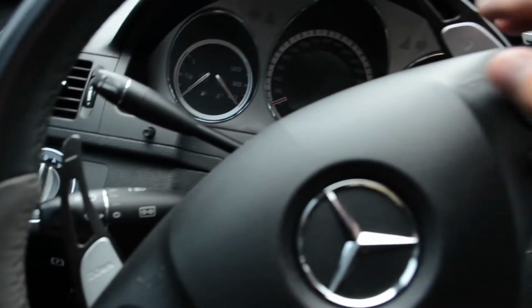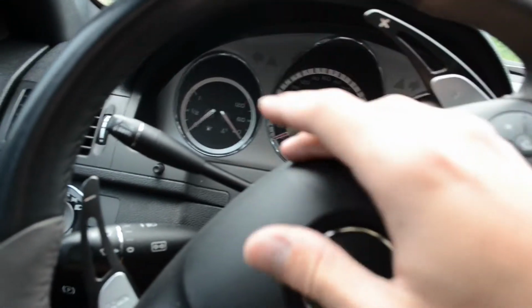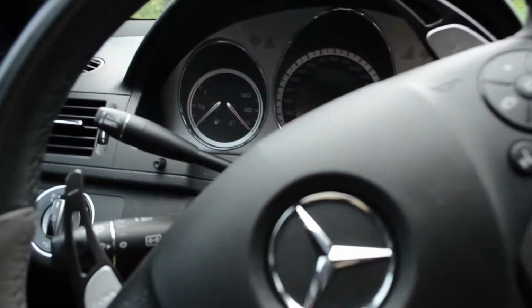Let me know, do you like the extended paddle shifters? I did do an episode on that a little while back, and I haven't had a lot of comments on that. I know a lot of people think it's kind of ricey, but I've enjoyed them. They've come in handy. I've been playing with the manual mode a lot more in the C63, and it's a beast to play with. I know a lot of people complain the shifts aren't that quick. By no means is it a dual clutch, but for what it is, it shifts very quick in my opinion, guys. But I do like the extended paddles personally.